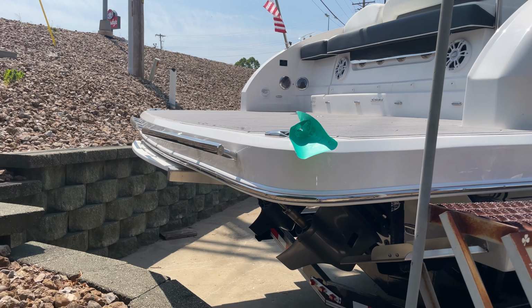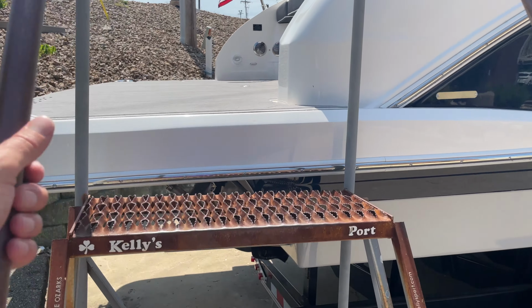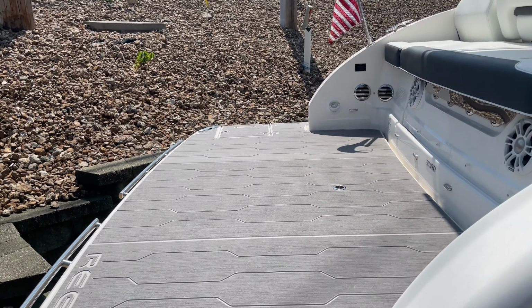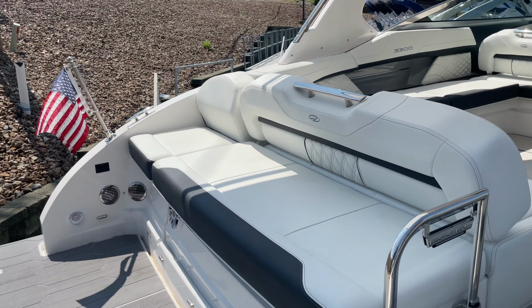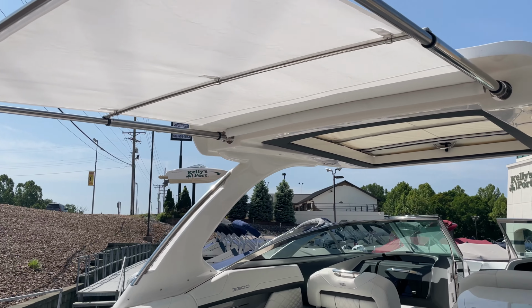Underwater swim platform is awesome. That little puppy folds out. And your swim platform in the back here is a huge dance floor. It's full beam, so it's easy access on either side. Plenty of room, ski tow bar in the middle there, and the boat looks great. Versatility, sun pad back here. The seat folds forwards and backwards.